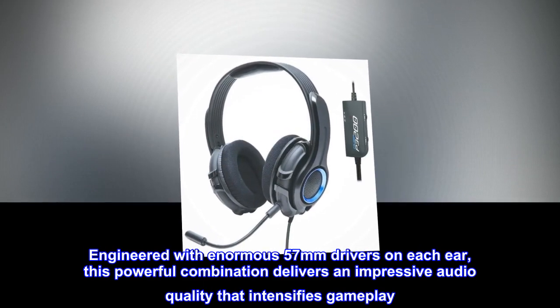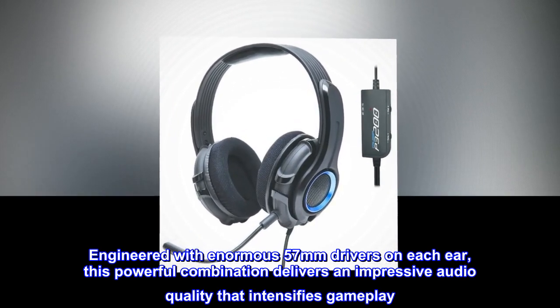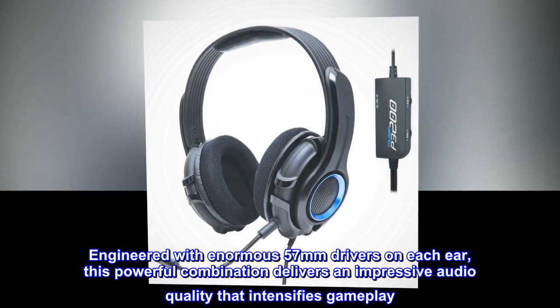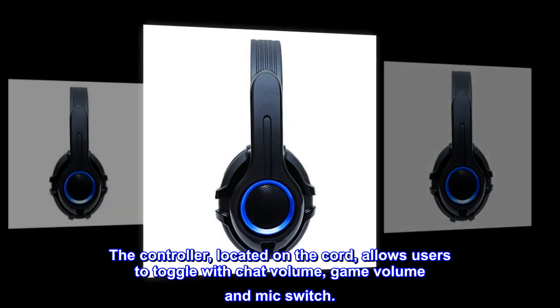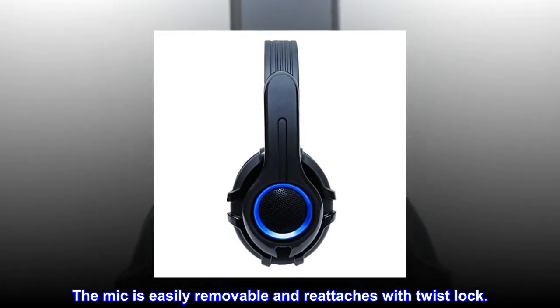Engineered with enormous 57mm drivers on each ear, this powerful combination delivers an impressive audio quality that intensifies gameplay. The controller, located on the cord, allows users to toggle with chat volume, game volume and mic switch. The mic is easily removable and reattaches with twist lock.